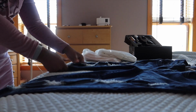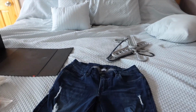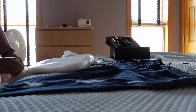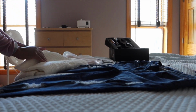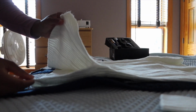Hey, Lex, come check my ripped jeans out. All right, look. My ripped jeans. I'm going to try them on and see how they look. I might let you guys see how it looks. And then I thought this sweater was cute. So I got this sweater. It's got this on the side. I could have worn this to church today.